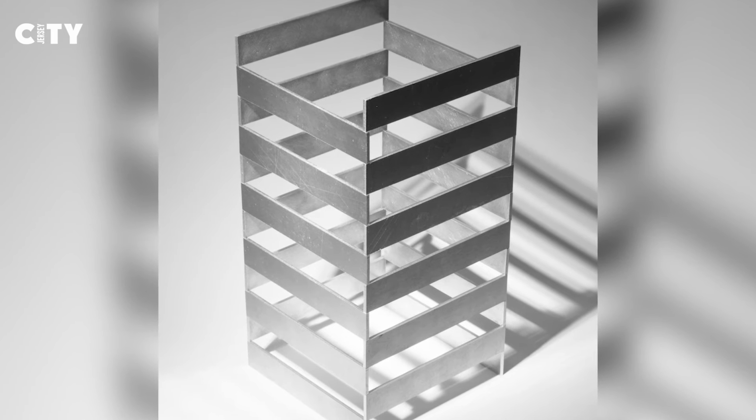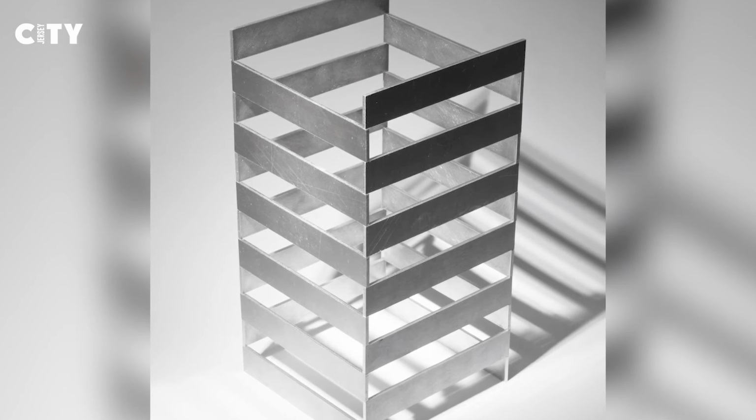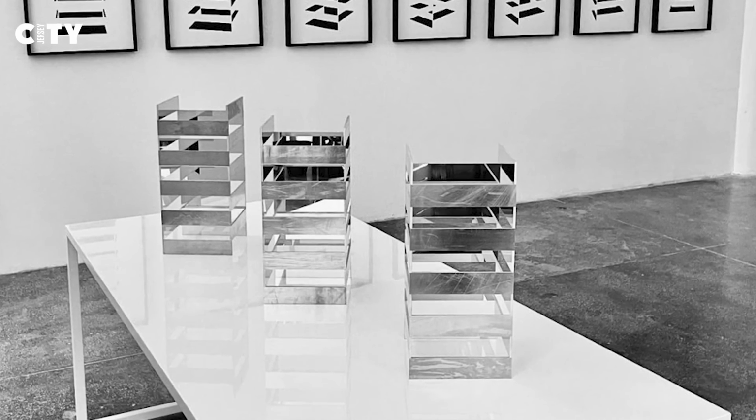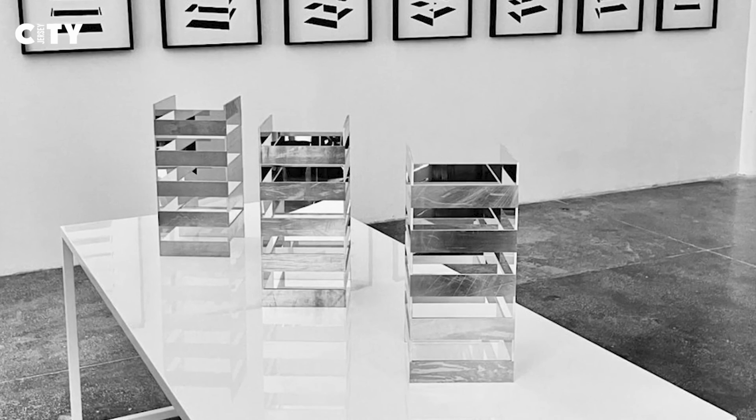And whether it's reflecting the environment of color or shapes or different things like wall outlets and switches, everything in the environment is being reflected back at you. You're inspired to look at things in a new way.